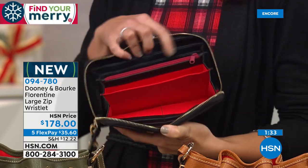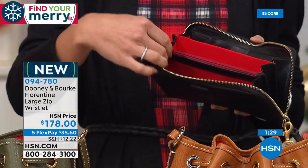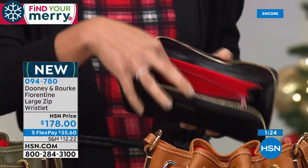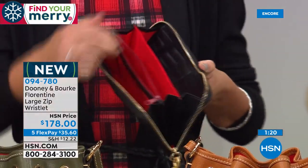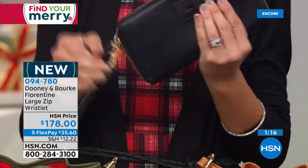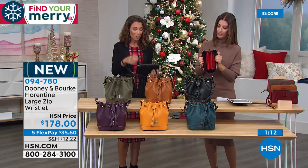There's 8 slots for cards on this side, 8 slots again on that side. You've got the security with a zipper pocket, so maybe you want to keep cash or candy or snacks. I had my full-size iPhone with a case, and I zipped it up, no problem. So it's sleek, it's compact. I have the option, nice, to carry it in my hand or wristlet style.